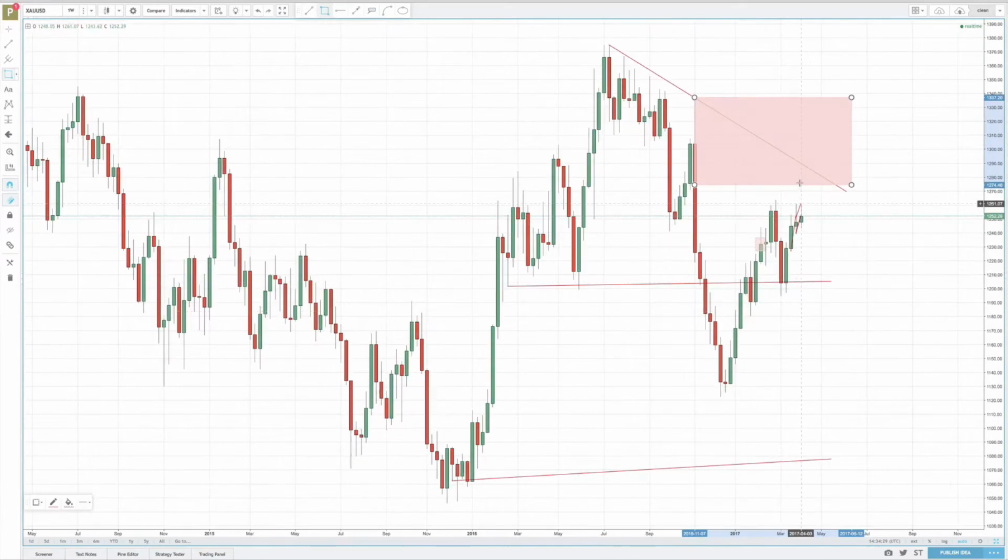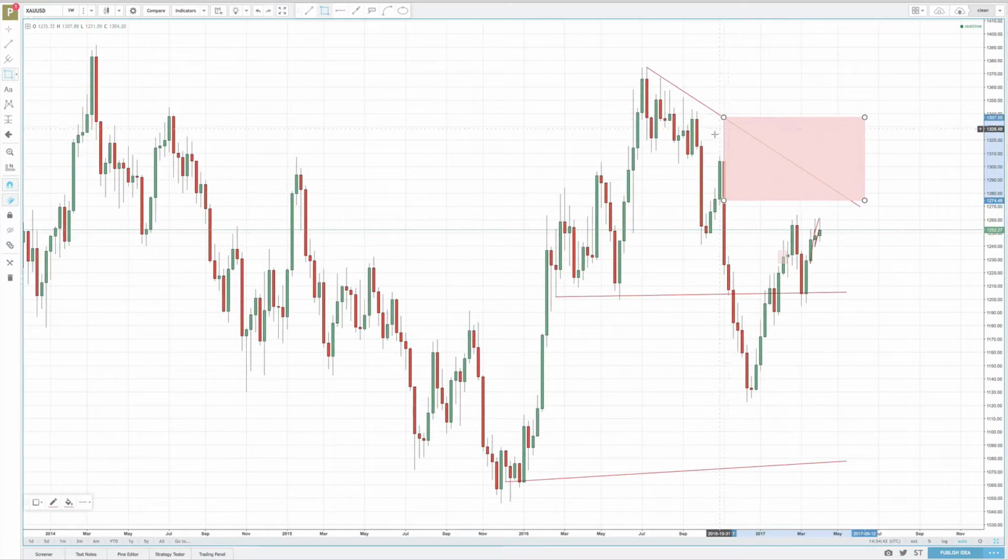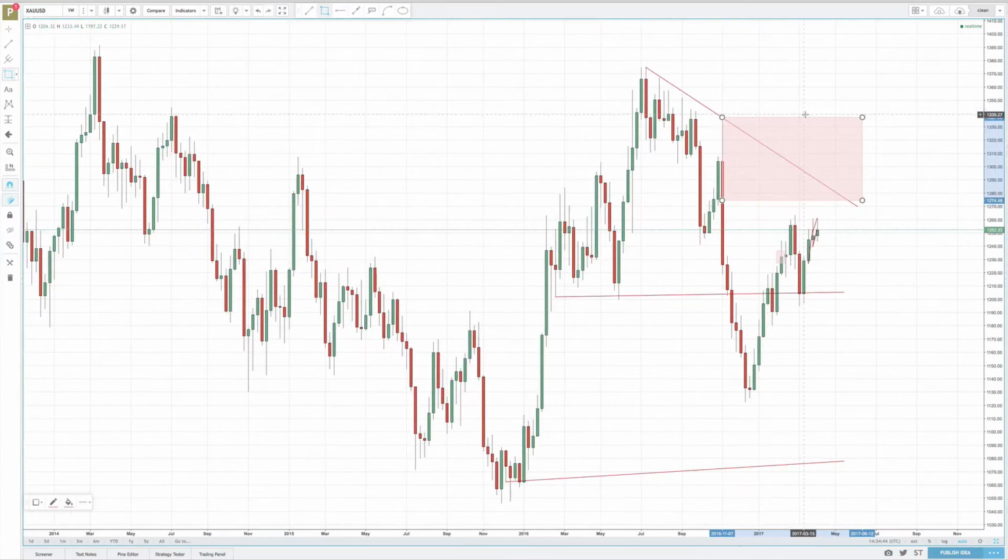So again, at this point, I am waiting for the market to continue to run a bit higher. I'm hoping that we're going to see the $1,300 area, the $1,275 to $1,300 area. Again, a move above 1350 would be very productive here for gold, especially a move above this trend line here, right? So that's the weekly.